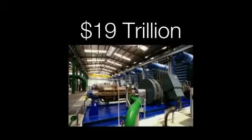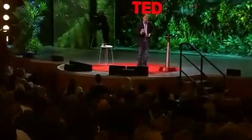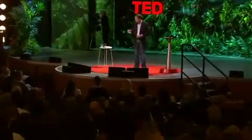$19 trillion is what we're going to have to spend. These also require tremendous amounts of energy. In fact, it's going to require twice the world's supply of oil to run the pumps to generate the water. We're simply not going to do that. But in a world where energy is freed and transmittable, easily and cheaply, we can take any water wherever we are and turn it into whatever we need.